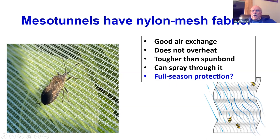So the question we were asking is, can we really use this netting material for full season protection? Can we establish these mesotunnels at transplant and have them go pretty much until harvest with, in some cases, some interruptions? That would be an advantage over the low tunnels, which are only going to take you about 3 weeks until bloom starts. So can we get that full season protection? That's a question that drove us into our work.